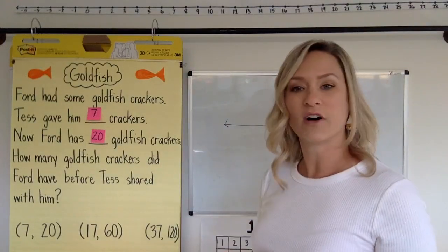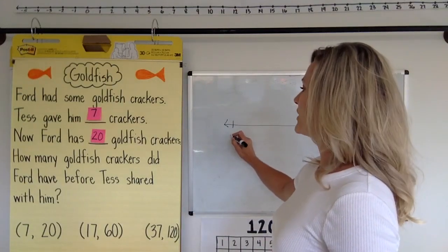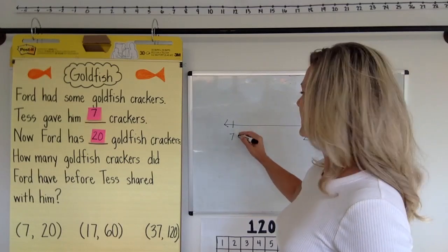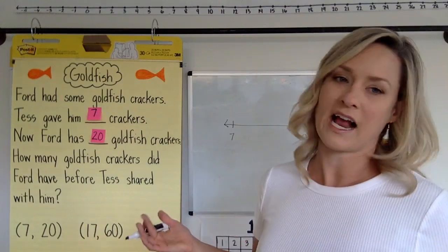Again, they may solve on a number line. They may use math tools. I don't know. We have to wait and see what the kids do, right? So we know for sure Tess gave him 7 crackers. We know he ended with 20, but we have to figure out how many he had in the beginning before Tess shared with him. So they're finding a missing addend.